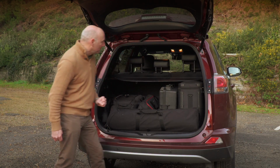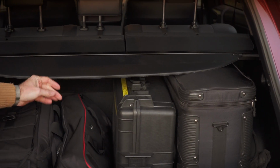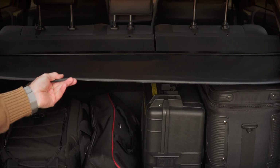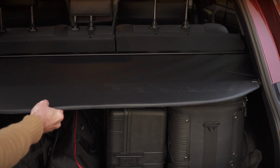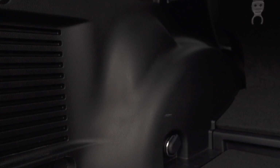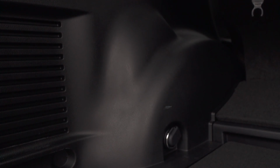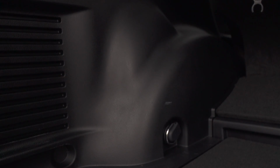The load cover feels cheap to me. Toyota really could do better with this. This doesn't look like it would stand up to the rigours of daily use. The quality of the plastics in the boot is questionable, and I think with our line of work they're going to get damaged very quickly.